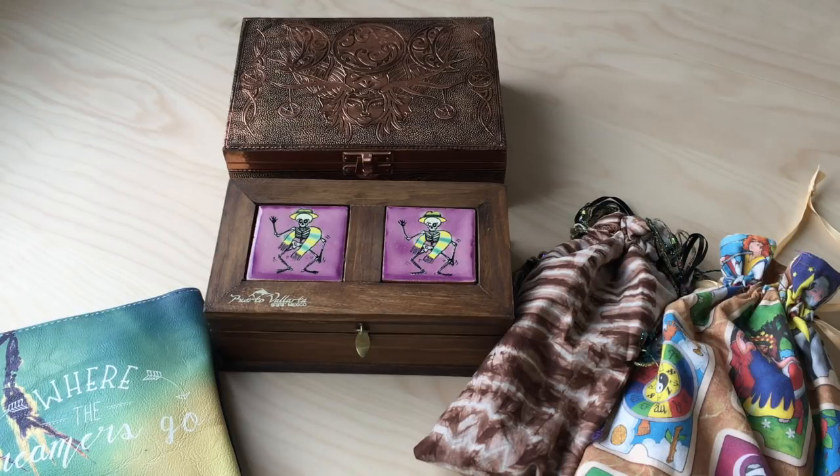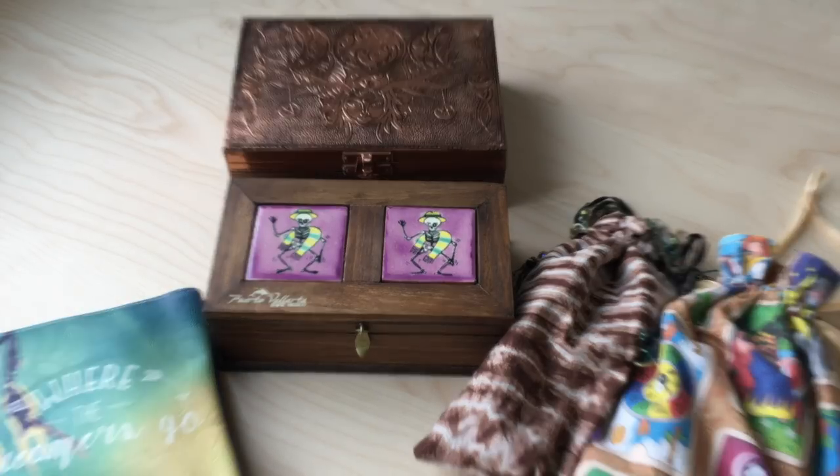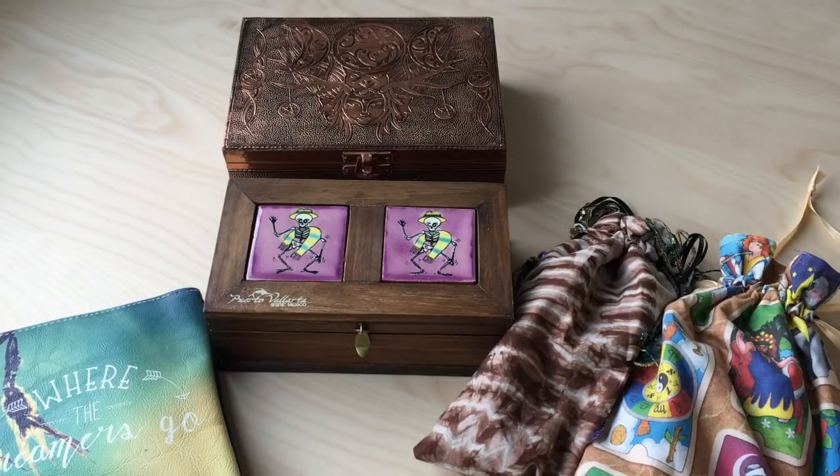We're looking at some of our favorite ways to store decks. I'm going to show you a couple. I have a very large collection. I'm very blessed. So I'm going to show you a few of the ways that I store my decks.